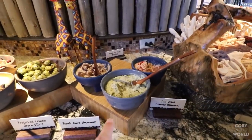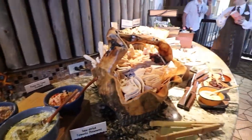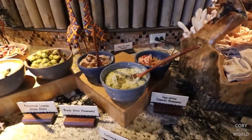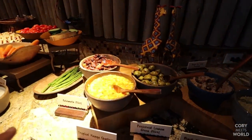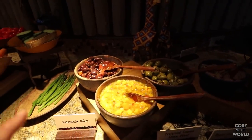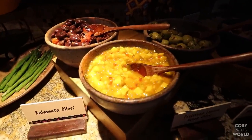Some of these hummus are the same offerings that they have down in Boma. And I think a lot of the food that they have here, some of the soups that they have earlier in the day are also offerings that they have down in Boma. So I think most of this comes from the Boma kitchen. But then there's also, you guys know me, I'm staying away from this, two different kinds of olives. I guess if you like the olives, those look good. But then some mango chutney, which looks really good.